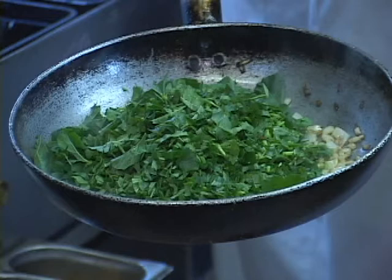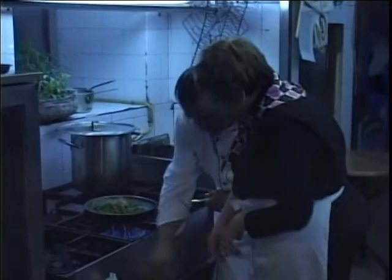Okay, I can show it to the camera if you want. Okay. Now it's going to saute. Simple. So what are you adding now? Black pepper and a little bit of salt.